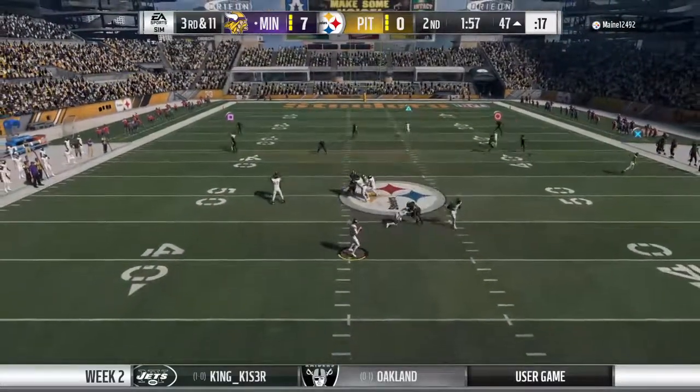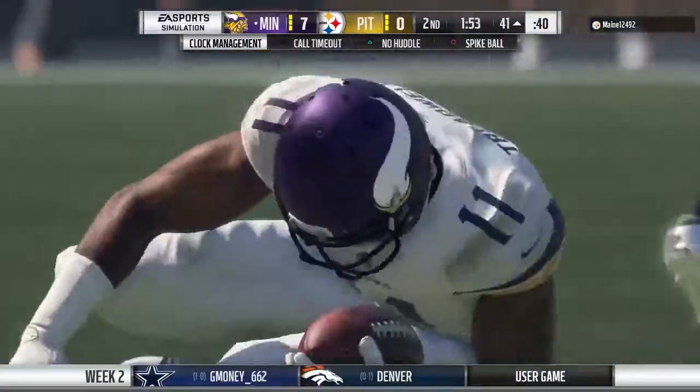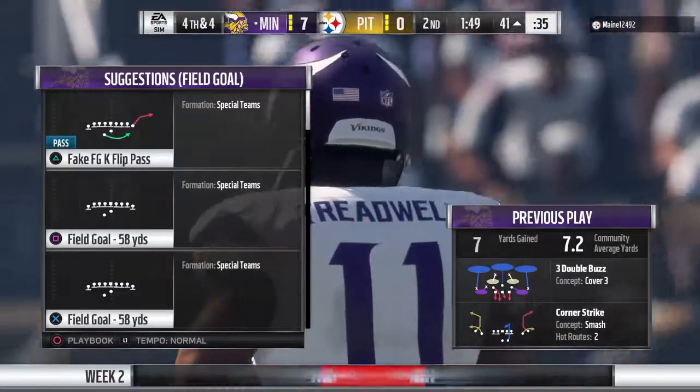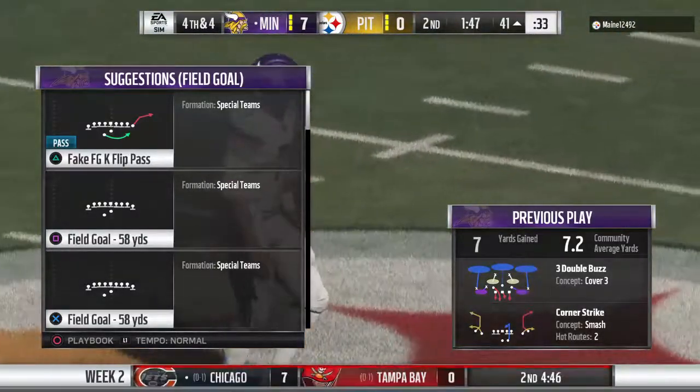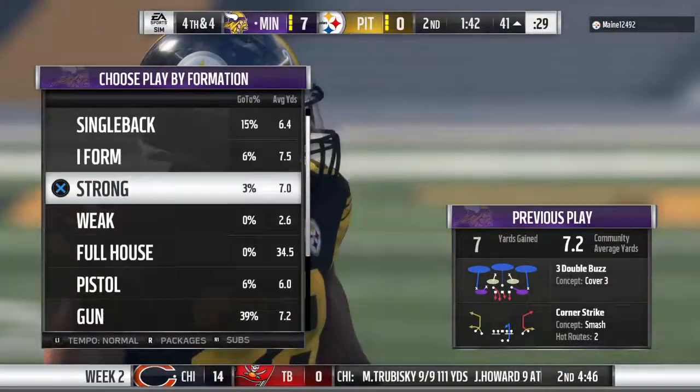Shotgun snap for Keenum. Caught on the right side by Treadwell, and he'll go down shy of the 40 at the 41. They get 7 there, but it brings up 4th. So much about this game is just understanding situations and then having to execute, isn't it?